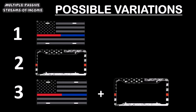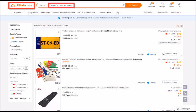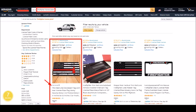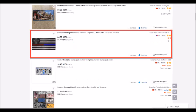Let's go over to Alibaba and price the cost of license plates. I'm seeing a variety of prices from 40 cents to $5. If I were pursuing this product, I would buy the competitor's product to make sure I can match the quality of the top seller's products. I would do this before messaging Alibaba suppliers, because I want to make sure they can provide the same quality product, and I want to be able to compare apples with apples and hopefully receive good samples.